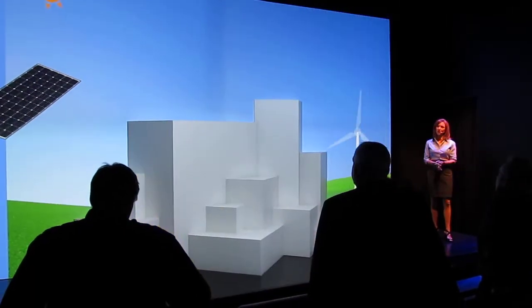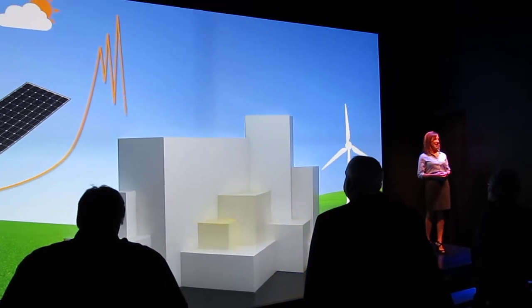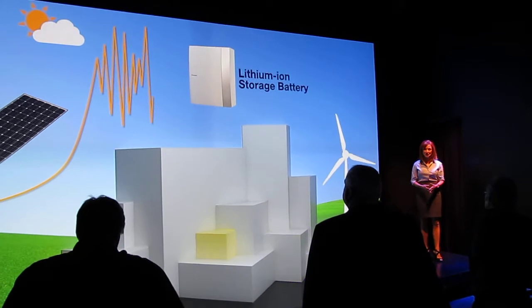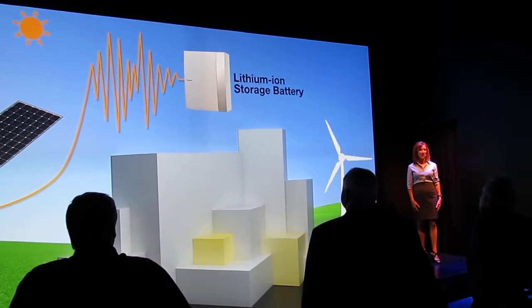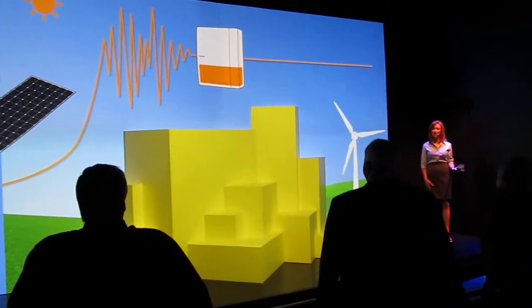Of course, renewable energy sources like solar and wind are affected by variable weather conditions, and because the amount of power being generated fluctuates throughout the day, stabilizing and storing energy is just as essential as creating it. Panasonic lithium-ion storage batteries allow customers to do just that.